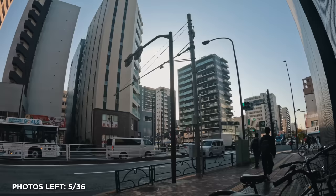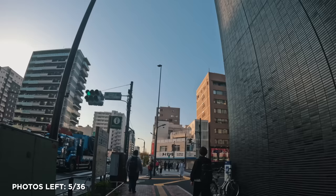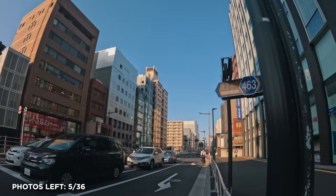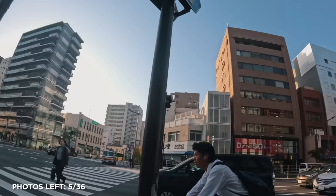We got 5 photos left. Maybe we'll try to get a little bit of the hecticness of the crossings. What do you guys think? A little bit of ray of light over there. Let's go on the other side. Oh, no, no, no. Wait. This was really cool.